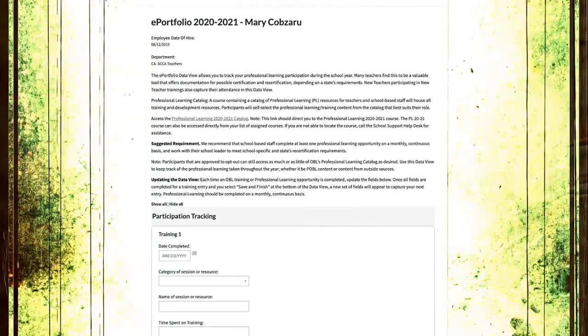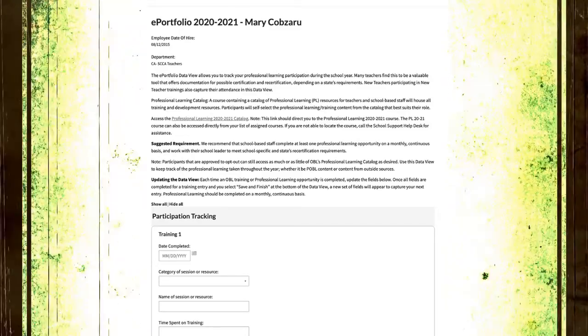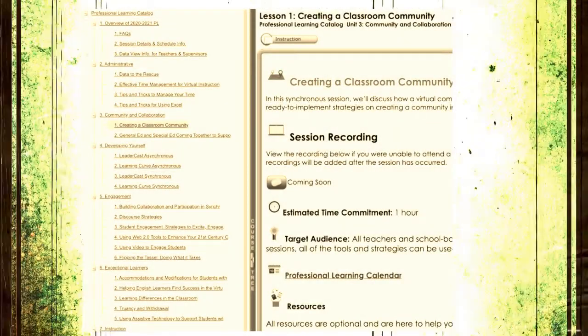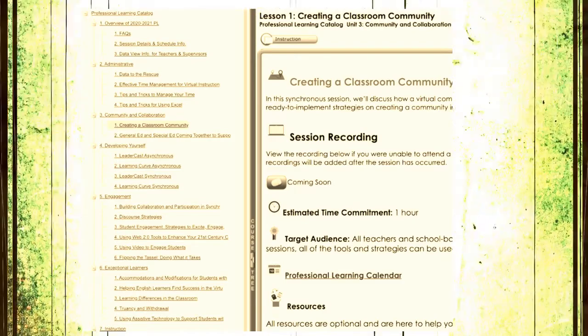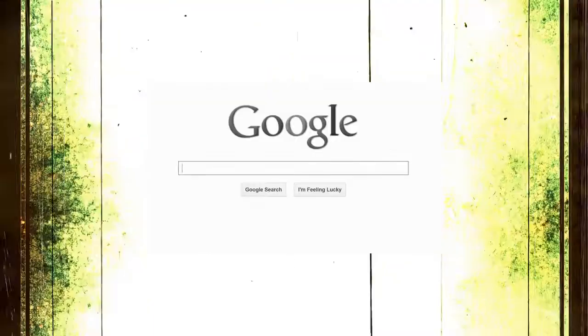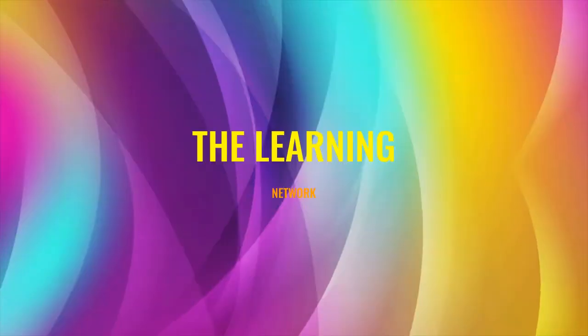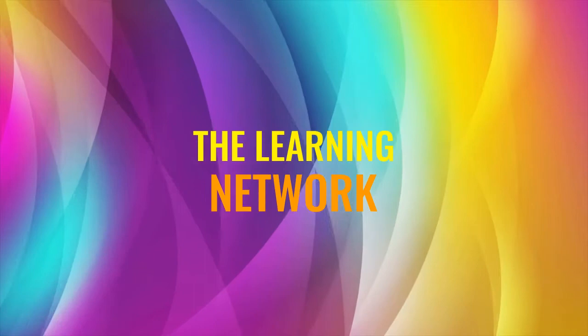This data view here is how SCCA used to track professional learning. Also, back in the day, we only had one professional learning option. And to find outside professional learning options, you'd need to fire up the Google. Those were the methods SCCA used to share learning with others. That was then, this is now.